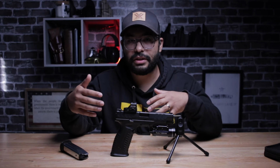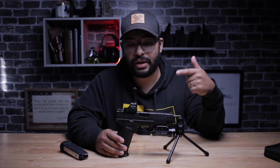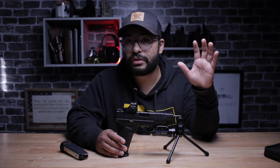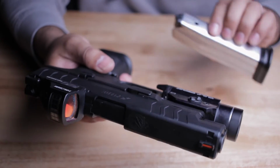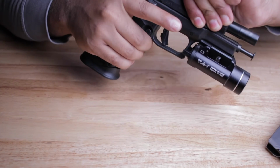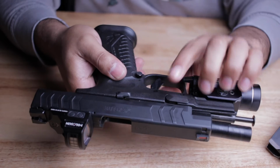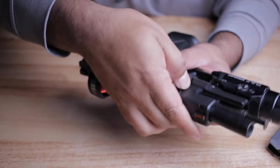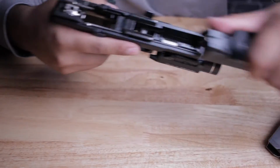This thing is fully ambi, so you have an ambi mag release. You don't have to change anything out. The slide release is also ambi, so if you're left-handed, this would be a very good option. The serrations on the slide are perfect for me. I really like the way that they design them. As you guys know, I am having issues with some grip strength after my surgery, and so building up that strength, I don't have the best strength in this hand right now, so being able to have something to hold on to has made a difference. So I really appreciate the thought that went into making these serrations.